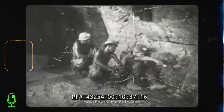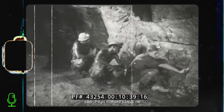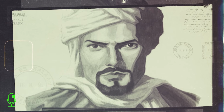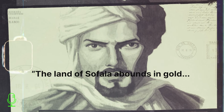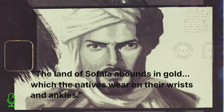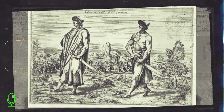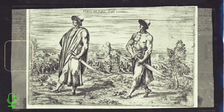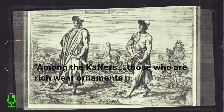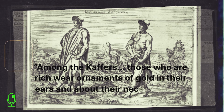You see, for thousands of years, people have known that there is gold in southern Africa. In 1334, Ibn Battuta, who was an Arab scholar and traveler, wrote about southern Africa. "The land of Sofala abounds in gold, which the natives wear on their wrists and ankles." In 1505, Portuguese traveler and merchant Duarte Lopes wrote, "Among the Kaffirs, those who are rich wear ornaments of gold in their ears and about their necks."